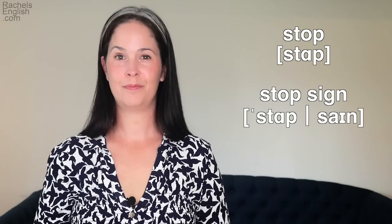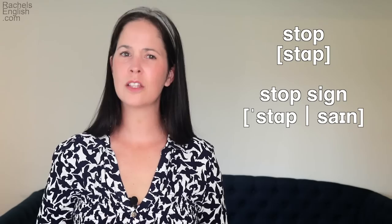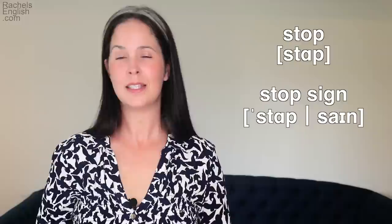Stop. Stop sign. Notice I'm not releasing the P. That would be stop. Stop sign. And that sounds a little strange. We're more likely to skip the release of a P if the next word begins with a consonant like sign. Stop sign. Say that with me again. Stop sign. Another sign you'll definitely see is the speed limit.